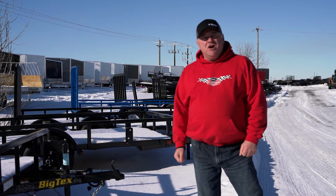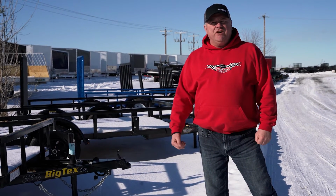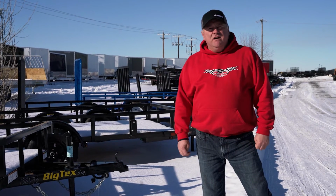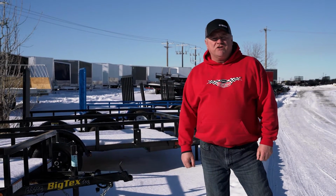You can see to my right-hand side here, we got little utility trailers starting at the small ones, 4x8, and then increasing up to like 14 feet. Excellent for your side-by-side. We have these in stock, so once again, we're going to move on and have a look at some more trailers that we've got.